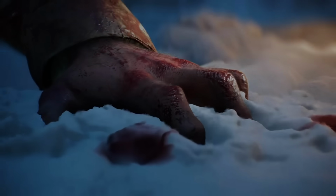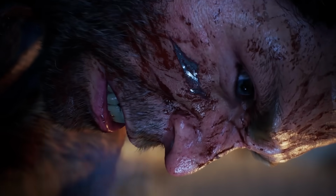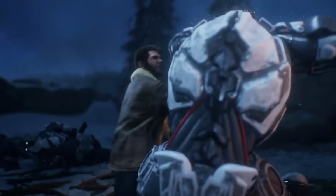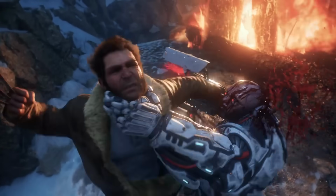So I'm sure most of you are aware of this by now, but just in case you missed it, I know a lot of you guys are very excited for Wolverine. You can officially wishlist. Just wanted to take a moment to let you know about that.